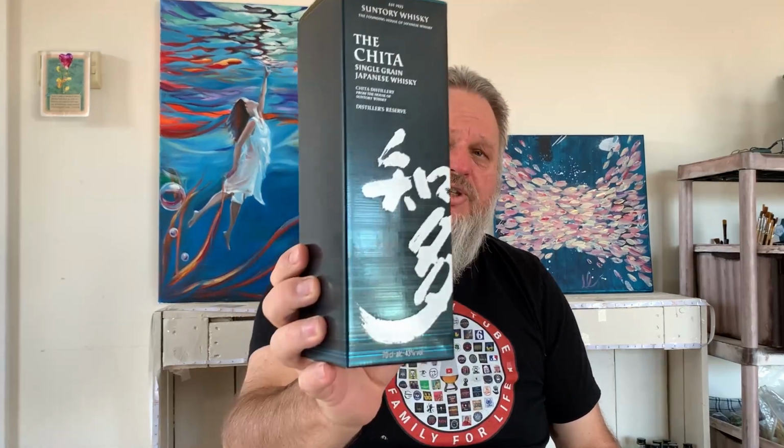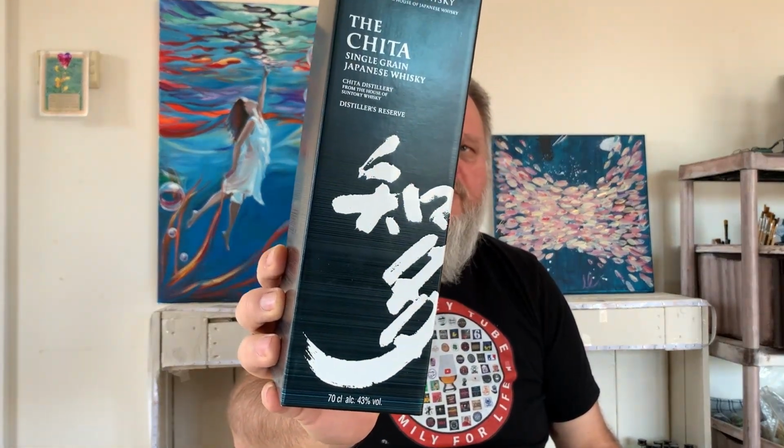Another one from Suntory Whisky, a little Japanese whisky, Yamazaki. This one didn't last very long. Single grain, wasn't expensive, 43% ABV. I think, just want to show you quickly.